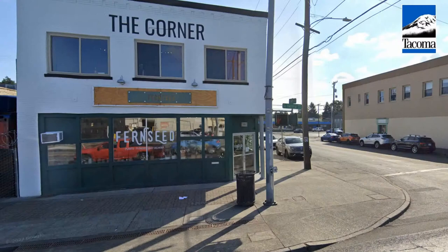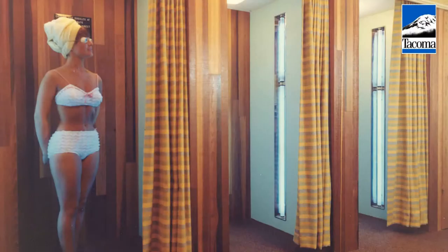Guys, there's some real fame going on this avenue, and you could cruise right past it and not even know. Another claim to fame is this bad boy right here. This is the Golden Glow Sunroom. It's one of the first modern tanning parlors in the western part of the United States.